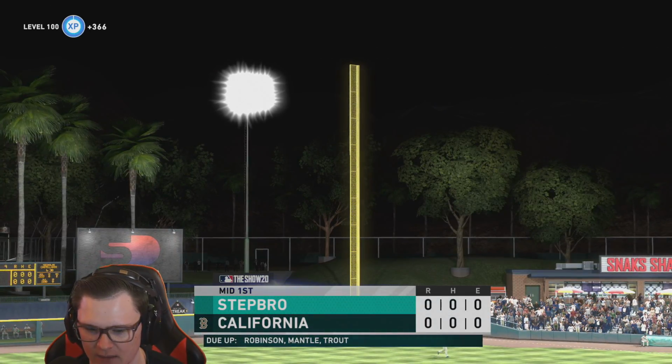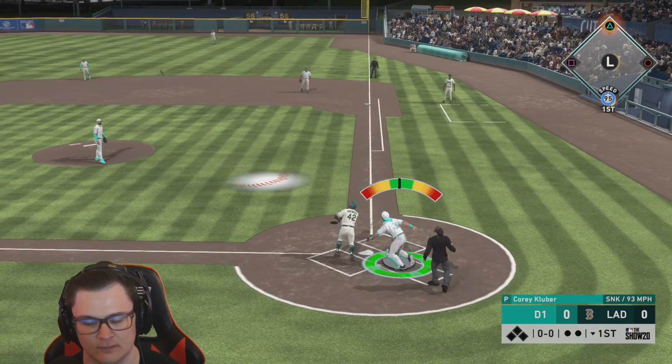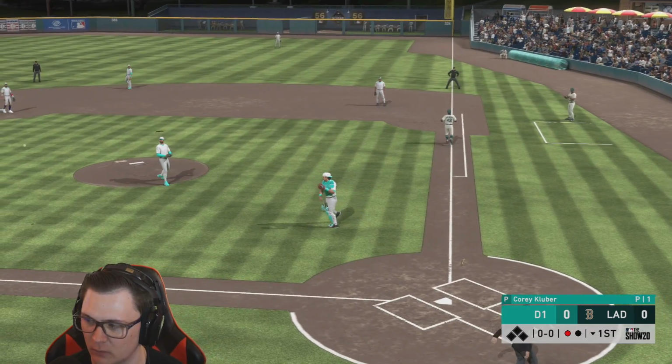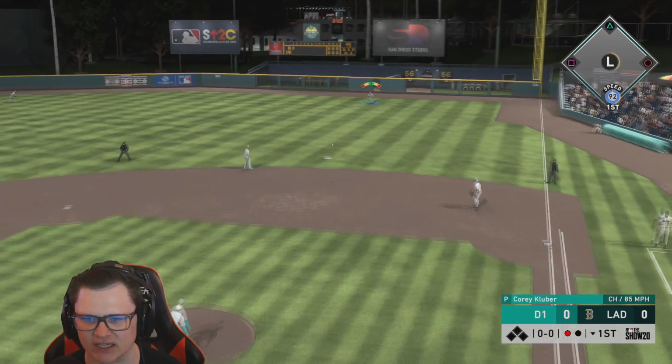Okay. All right. Well, there's an inning to forget. All right, Nate Pearson, I'm not going to lie, is not nasty. I'm just an idiot. And this is what happens. All right, one pitch, one down. That bat went about three times farther than the ball. But yeah, when it comes to Nate Pearson, I just got to pay attention more. First pitch to Mickey Mantle, changeup down the middle.